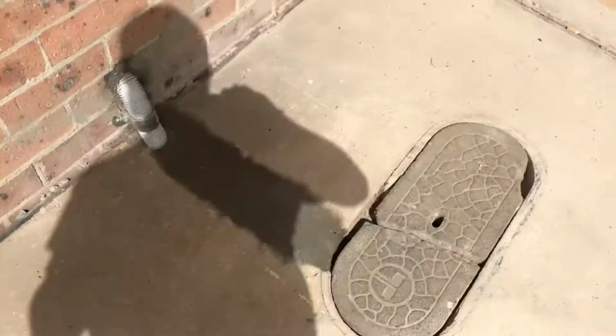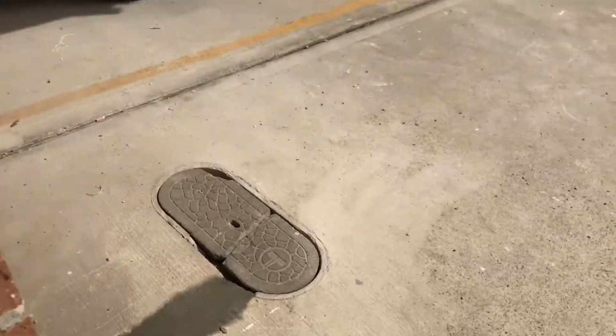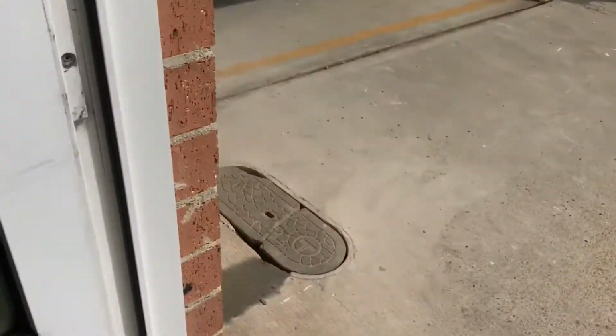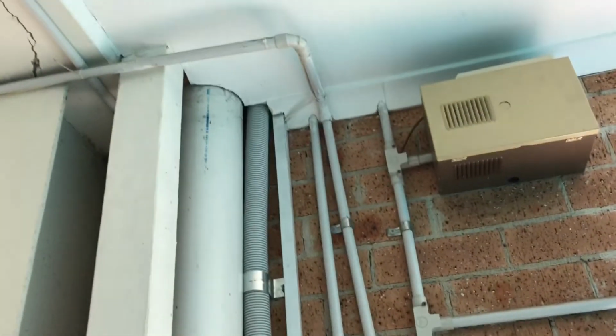So we've had the concrete cut here, as you can see, to get down inside that pit, which is a private pit in their driveway. And then we've taken the flex out of there and patched the hole back up. We've taken that up through the top there.